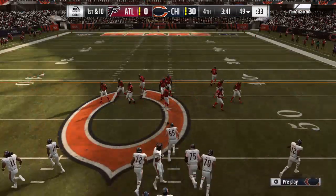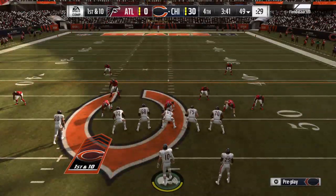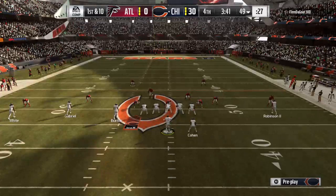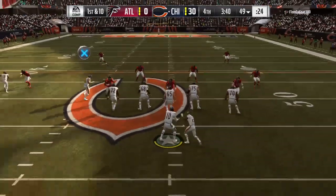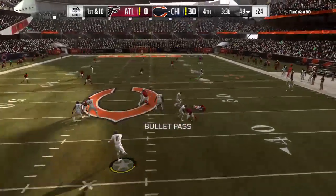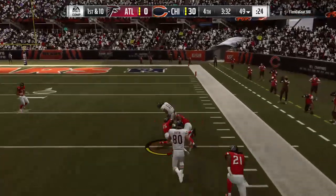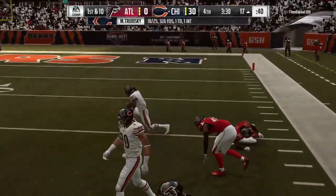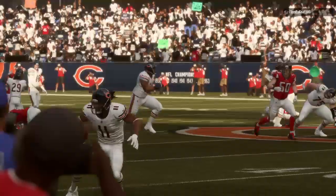So good starting field position for him here as they come up 1st and 10. Reds up! Reds up! They go play action with Trubisky. He completes it right side away, and he takes this thing way down into Atlanta territory. And now a timeout defensive.